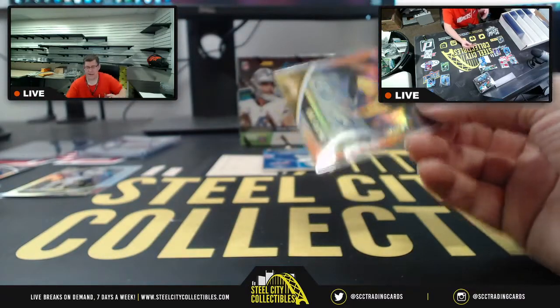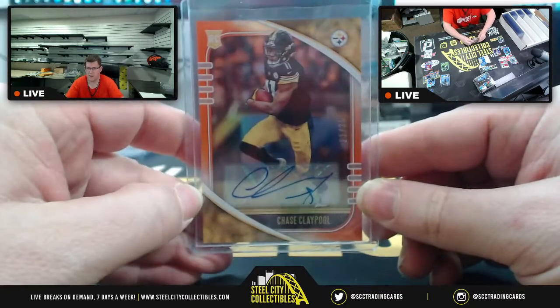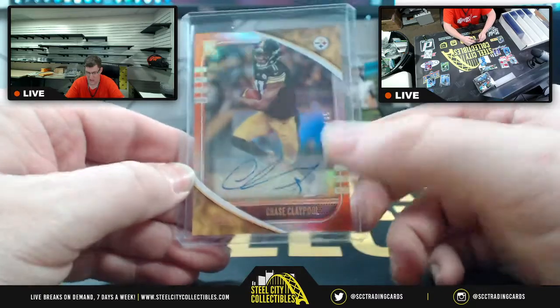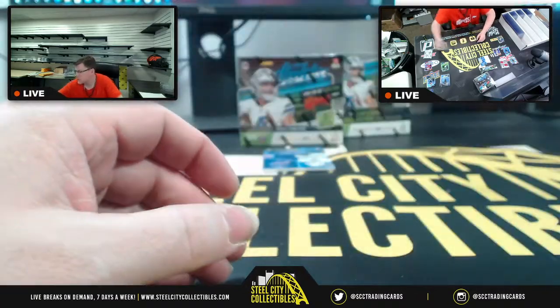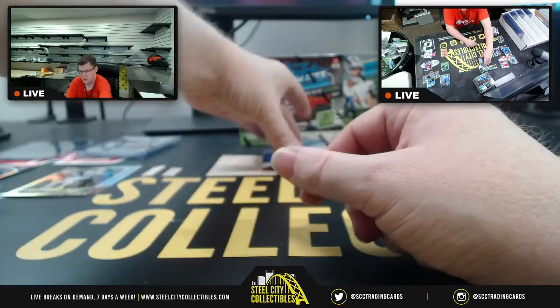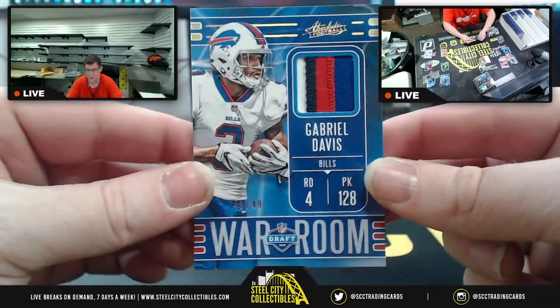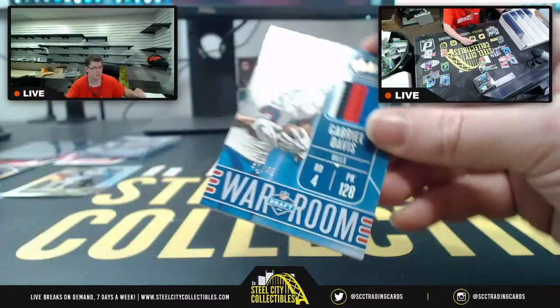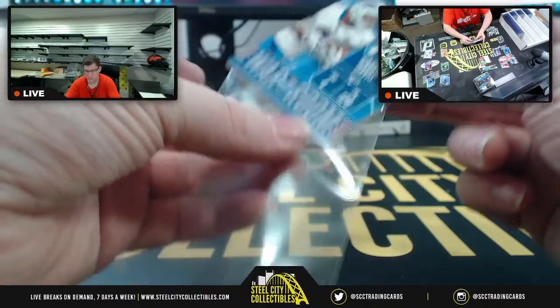So back-to-back nights with really nice Chase Claypool hits as well. Last night, the 101 RPA, now here, 21 of 35 on that sticker auto. Up next, very nice patch here. Gabriel Davis, 41 of 49 for the AFC East. AFC East going to David.